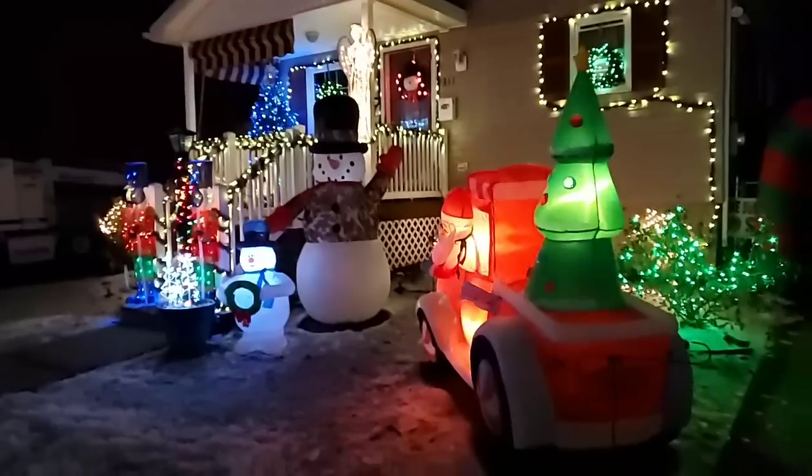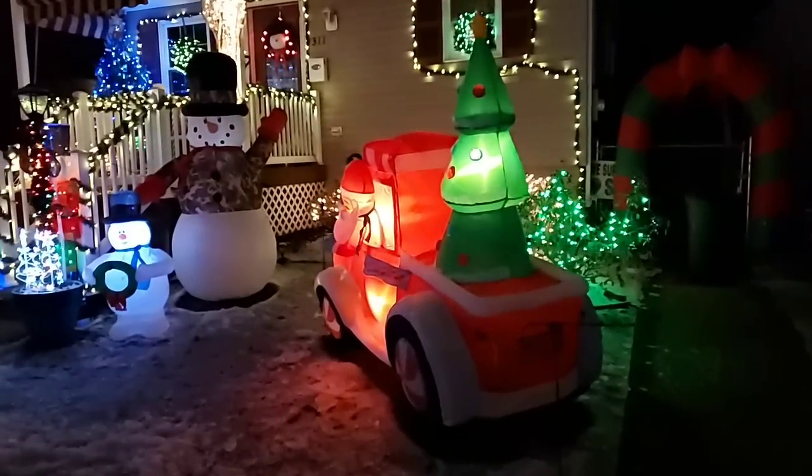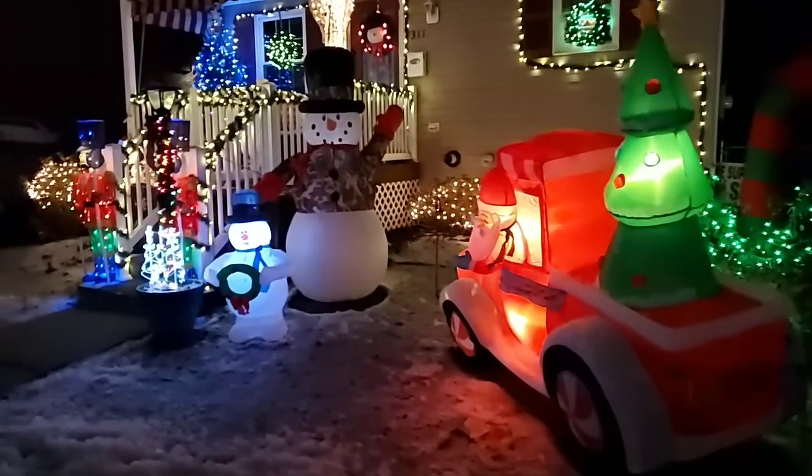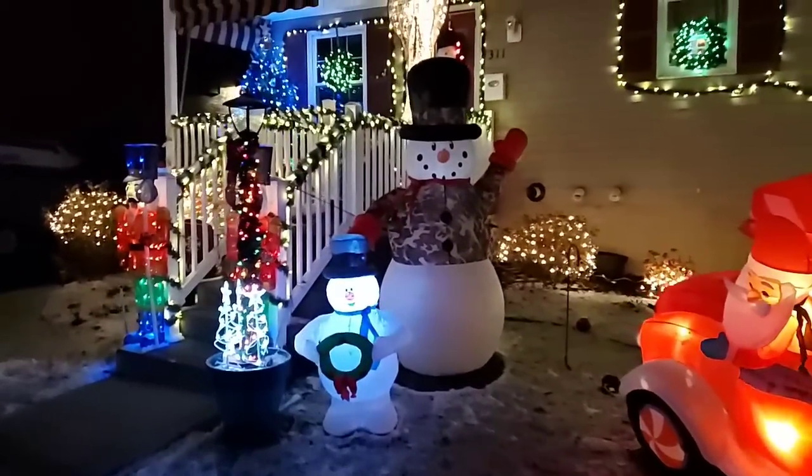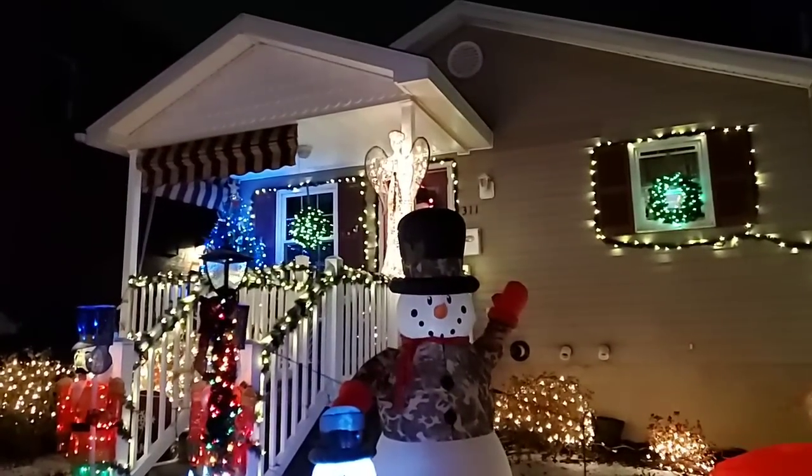You can see the wind blowing these around. It is windy out here. Oh, look at that, a camouflage snowman. Surprised he doesn't have like a hunting rifle with him. Oh, sorry about that.